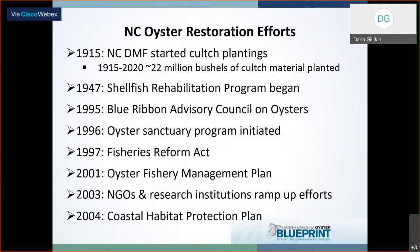This timeline shows you a very abbreviated version of some of the management actions that have taken place in the state since the early 1900s, starting in 1915 with the division's effort, or the state's efforts to build culch-planted reefs, and then advancing through the early 90s with several management plans, including the Braco Report, the Fisheries Reform Act, Oyster Fishery Management Plan, as well as the Coastal Habitat Protection Plan.